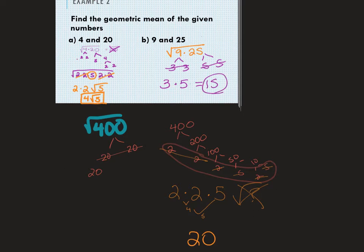So if it doesn't have a pair, it stays. It doesn't have a match, it stays underneath. If it does have a match, it goes to the outside. The answer is just 15 there. If you multiplied that out, you actually get 225, and the square root of 225 is 15.